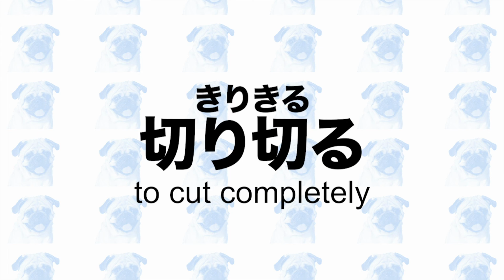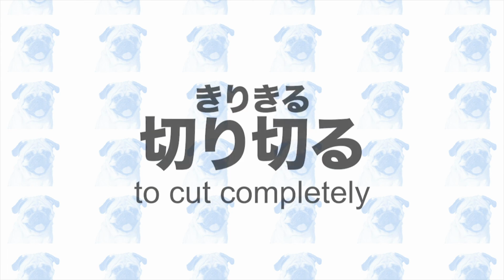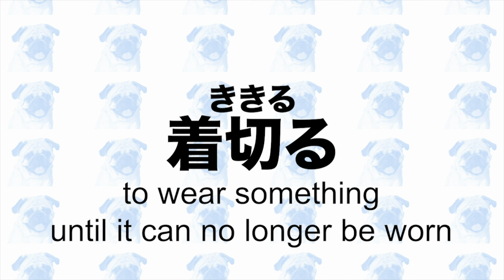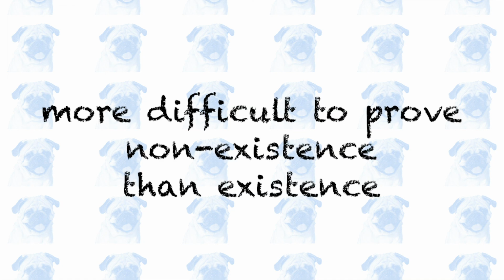You can even say kirikiru, to cut completely, as in en o kirikiru, to cut ties with someone completely, or kikiru, to wear a piece of clothing until it can no longer be worn. Perhaps my inability to find examples of impossible cases simply reflects the fact that it's far more difficult to prove that something doesn't exist than to prove that it does. In summary, kiru has a great potential for diverse creative uses.